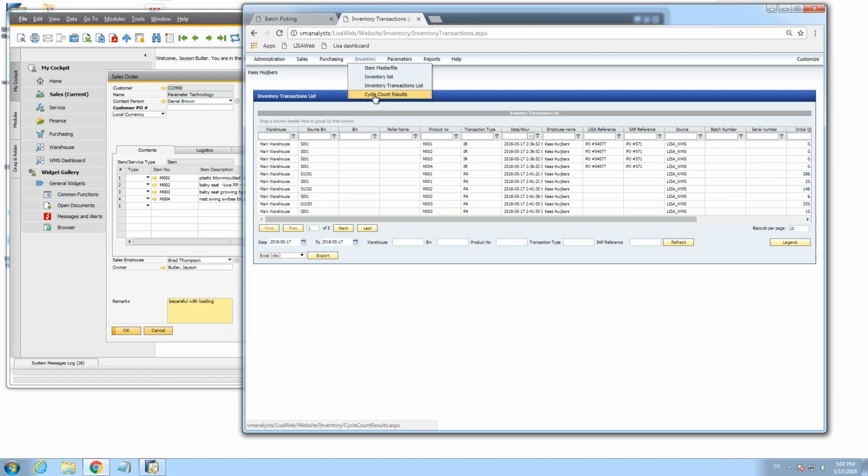Of course, we have cycle count. If you do cycle counting, you can get cycle count results, and especially the cycle count results, which say, okay, there are not 10 in the bin, but there are 9. One is missing. Then you can have an approval on the fact that you're missing 1 item. So it's going from 10 to 9. So you have an approval status on that.